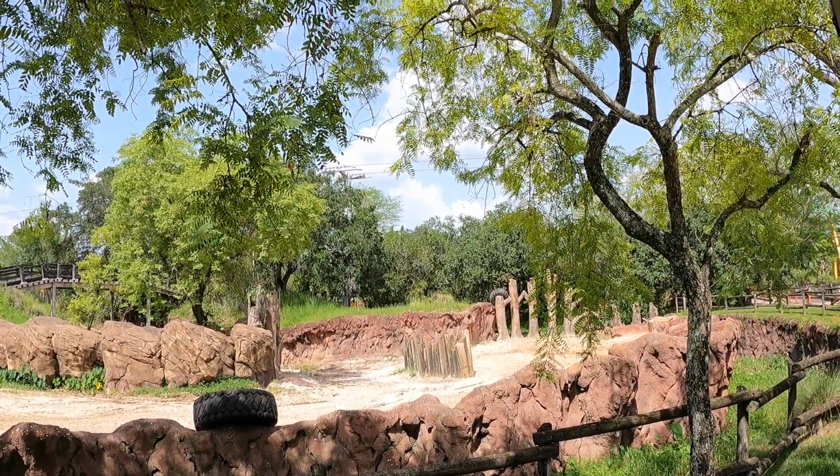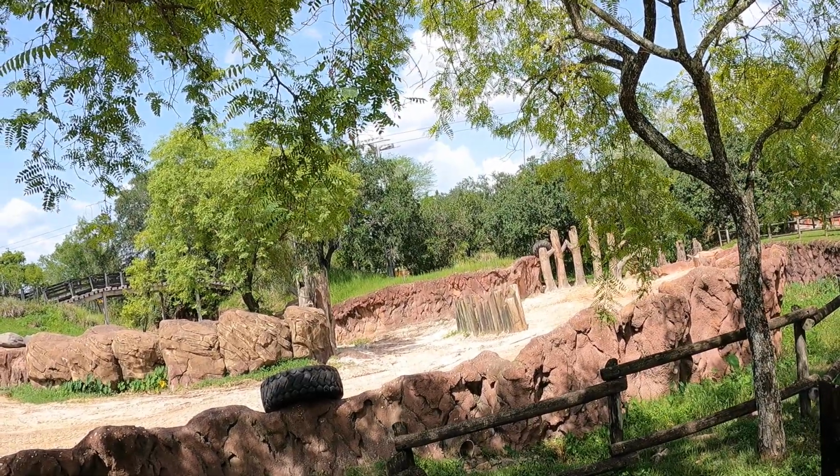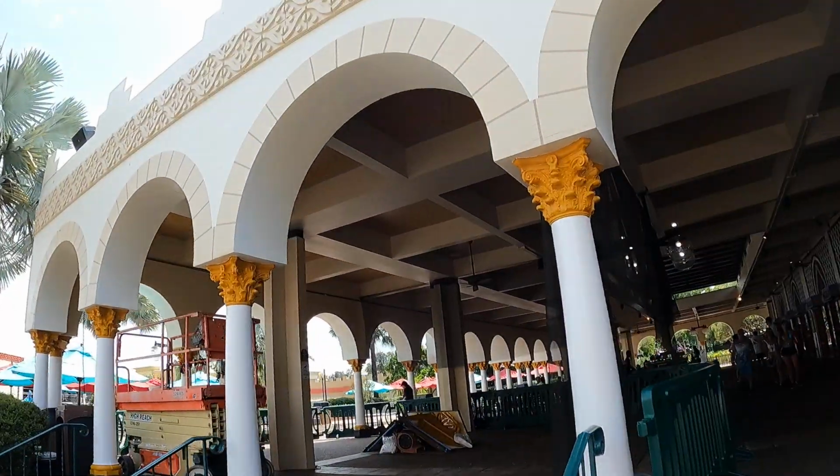But yeah, keep an eye on this project there, folks, whenever you come to Busch Gardens Tampa, especially within the next couple months. May see some work going on by.